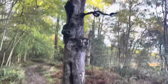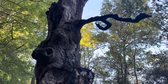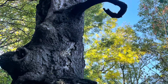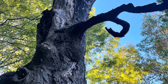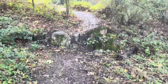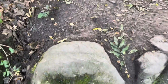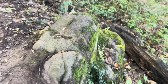Pretty stark looking tree. It actually looks like it's come straight off a movie set. Go back. We must go forward though. Were these placed here, or is this a natural formation? You decide.